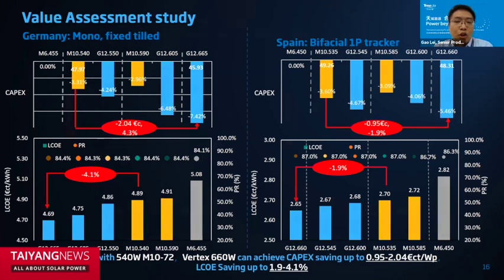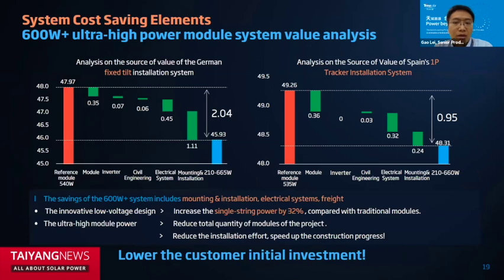The saving mainly comes from the mounting and installation cost first, and second, the electrical systems and the freight. Why do we have the mounting and installation saving? It comes from the innovative low voltage design, which will increase the single string power by around 32% compared with a conventional one. And the ultra high power module, as I just said, the 660 module will have around 120 watts higher power than the conventional one. It will reduce the quantity of modules used for the project, reduce installation effort and speed up construction progress. Meanwhile, I will talk about the freight saving in the following slides.